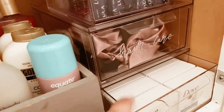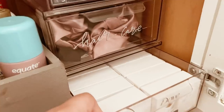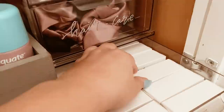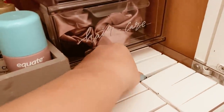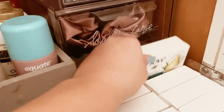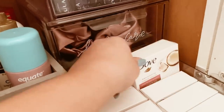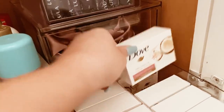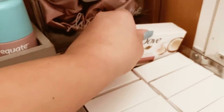And here we just have my extra bars of soap. So if you saw me organizing it, there's the Dove white bars in here. And then I have, let's see, the Pear bar soaps in here. And then I think in the back is my coconut. There you go, my coconut milk. Is that what it is? What did I buy? I don't even remember. Yeah, coconut milk bar soap.